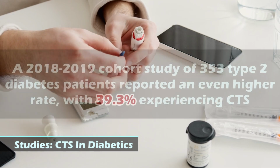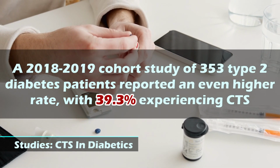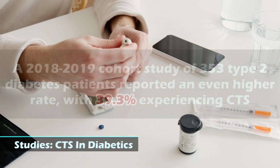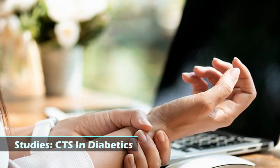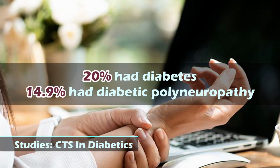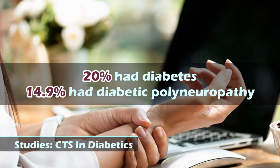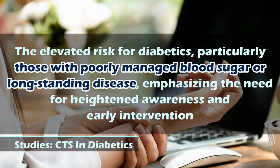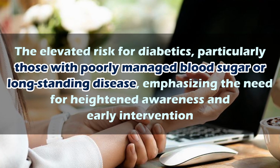A 2018 to 2019 cohort study of 353 type 2 diabetes patients reported an even higher rate, with 39.3% experiencing carpal tunnel syndrome. Further evidence comes from a Korean study, 2002 to 2015, of 12,419 carpal tunnel syndrome patients, where 20% had diabetes and 14.9% of the diabetic cohort also had diabetic polyneuropathy. These numbers highlight the elevated risk for diabetics, particularly those with poorly managed blood sugar or long-standing disease, emphasizing the need for heightened awareness and early intervention.